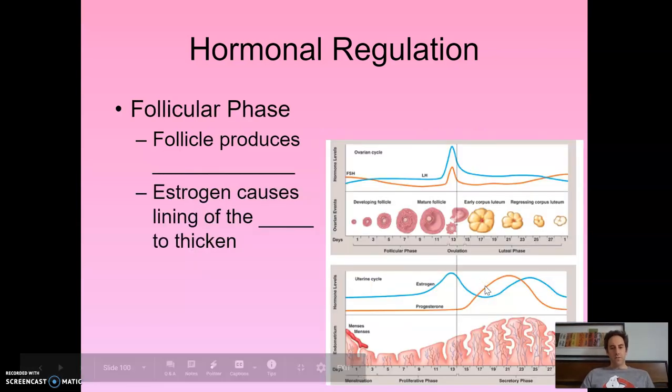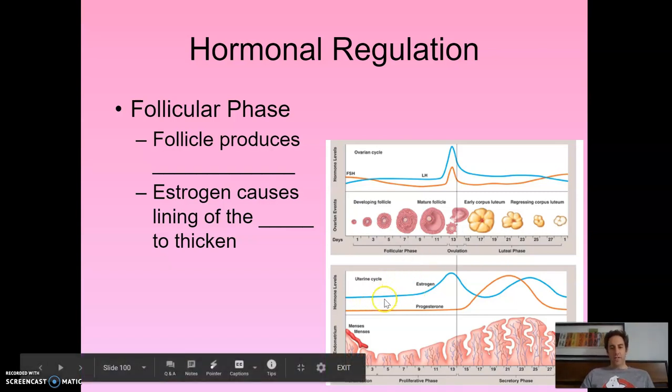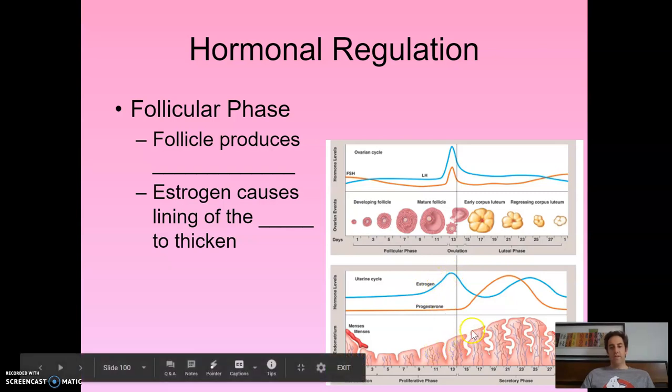Now, as the follicle grows, it's going to produce a hormone. So again, look at that table. Which hormone does the follicle produce? And hopefully you said estrogen. So estrogen levels, you can see, are rising as the follicle grows. And then estrogen causes the lining of the uterus to thicken. And lo and behold, after estrogen levels rise, we see the uterus increase in size. So the follicle produces estrogen.